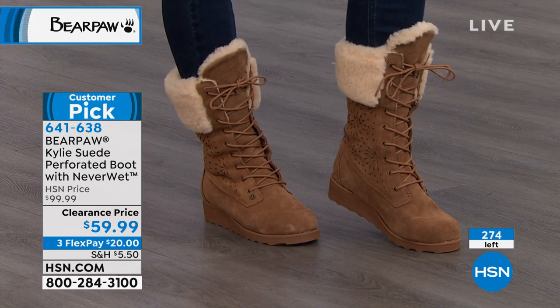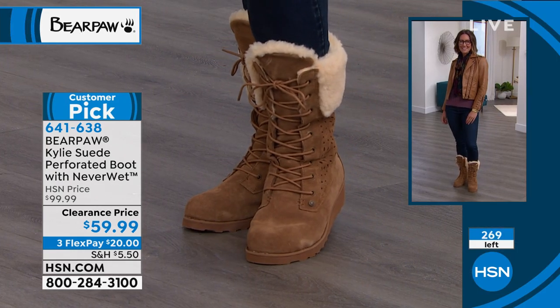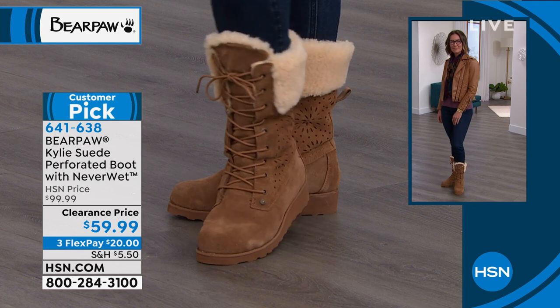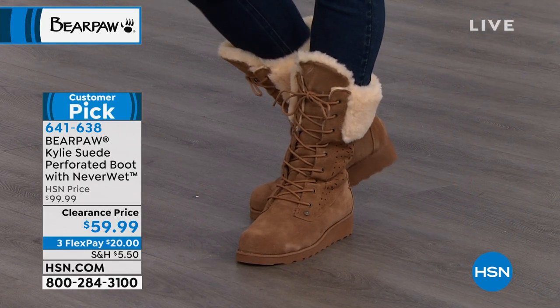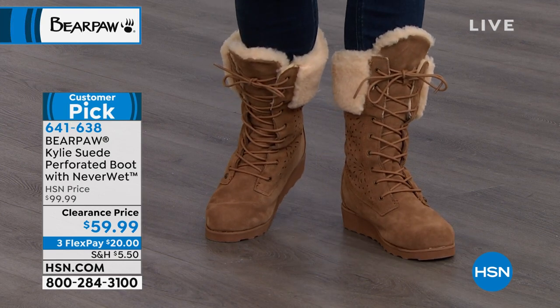She's a customer pick. Of course, your girlfriends have written in and said how much they love it. She's a fan favorite. She has that never wet technology. So many bells and whistles on this one. And the detail alone is just so pretty with that starburst design. If this is your first BEARPAW boot ever, we've been around for 20 years. Congratulations, because she is a cutie. I can't wait to hear how much you love her and to read the reviews on this one. It's just equal parts rugged and feminine.